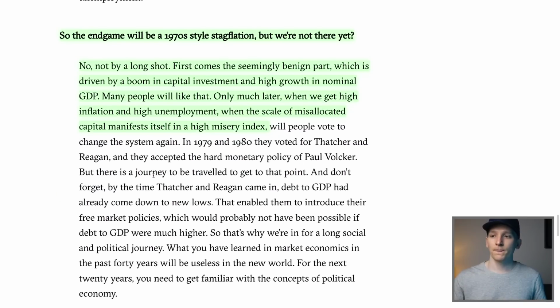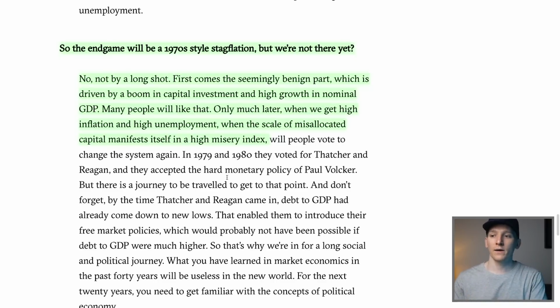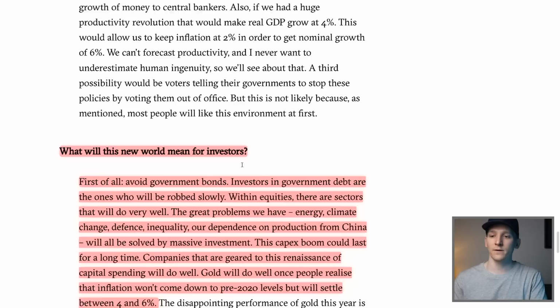So what's the end game? Well, first comes the seemingly benign part after this potential rate hiking cycle, which is driven by a boom in capital investment and high growth in nominal GDP. Many people will like that. Only much later, down the line after this inflation cycle is over and the next boom, we see high unemployment when the scale of misallocated capital manifests itself in a high misery index.